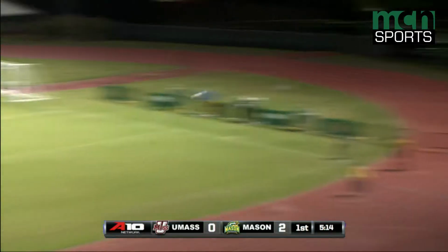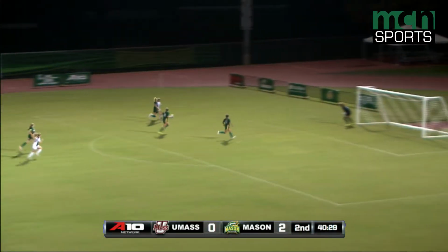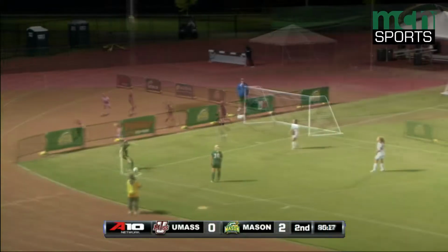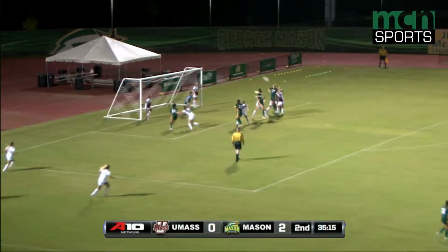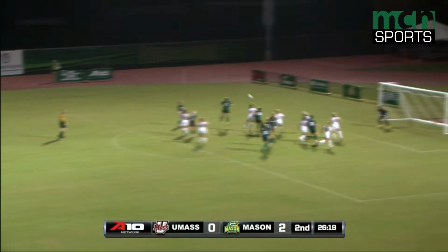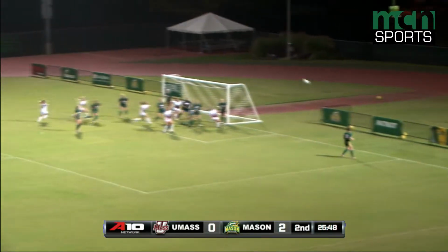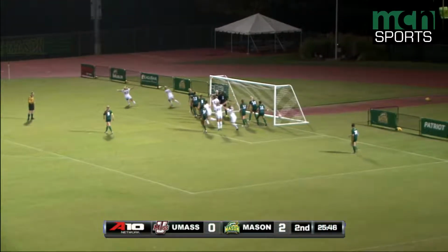One playing up near the goal at the moment, and now a Patriot falls down. In the box, one-on-one, UMass with the goalie. Mason shifts away from the box. Now the header is up in the air. Direct kick into the box. Waxonen with the corner, header, goal!